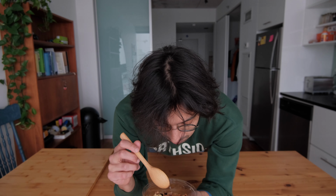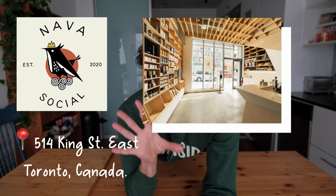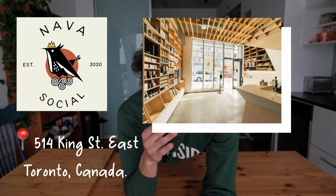Kind of looks yellow. Basically, the cafe is called Nava Social and it's located on King Street east of Toronto. They make really good coffee too, but I think what makes it so good is that it just has the smell and every single one of the ingredients is so thoughtful. I know that sounds so stupid, but guys, I'm just obsessed with this oatmeal.